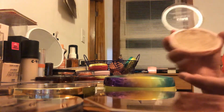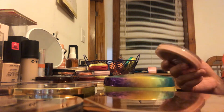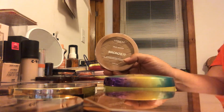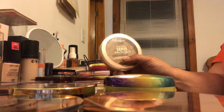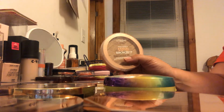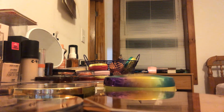I've used this a lot, and I don't feel like I'm anywhere close to hitting pan, so I really do like it. And I think that this shade, even this being the lightest shade, and I'm more like for lighter skin type and skin tone, I think that this adds a really nice contour to my face, as well as adding some bronzeness to my face, if that makes sense. But I like using it as a bronzer. But yeah, I think it's really nice.